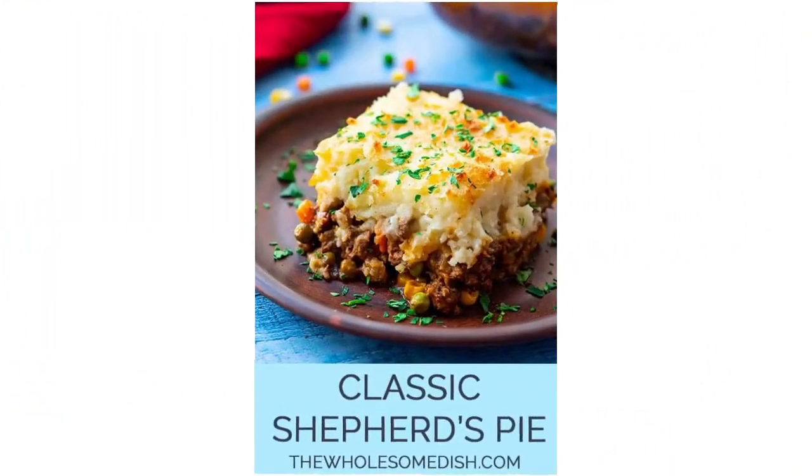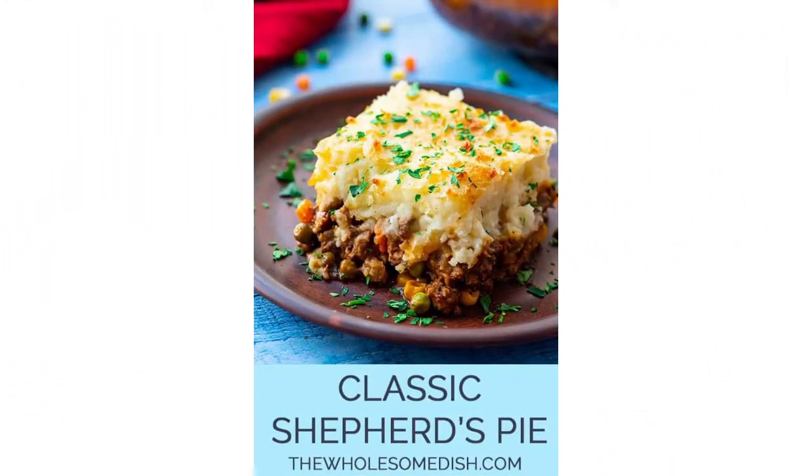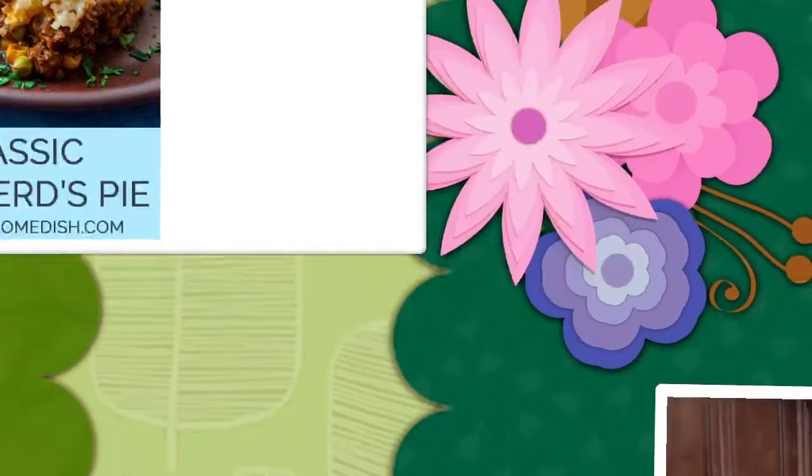So this came up from a website called The Wholesome Dish. I'm not stealing their content, I just want to show you. That's what the shepherd's pie looks like. That's what we're going to end up with at the end of this journey. And it's going to be very exciting, but again, it's going to be very difficult.